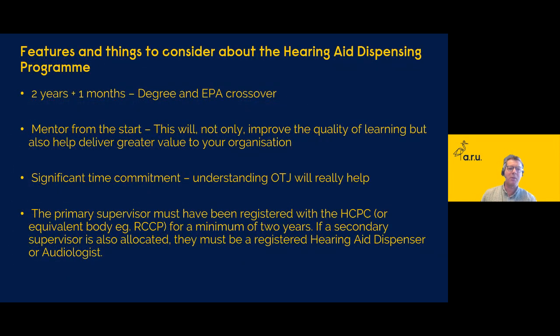This just covers a little bit about how the course, particularly the hearing aid dispensing program, works, and starts to pick up on the idea that, as I've noted, the apprenticeships are generously funded in terms of the cost of the course. So really the thing that you need to be thinking about as an employer, the expense, if you will, of an apprenticeship is in the support that you need to give to your apprentices whilst they're on program. So they need to have that time to commit to their off the job training.